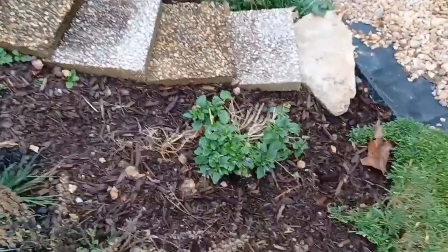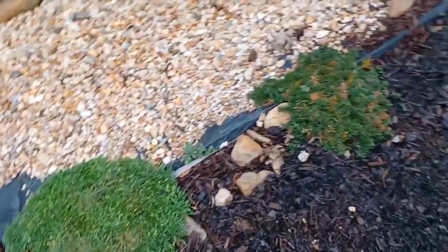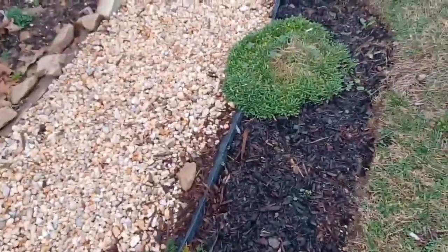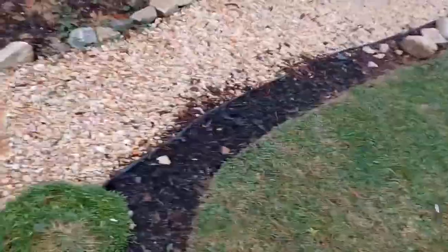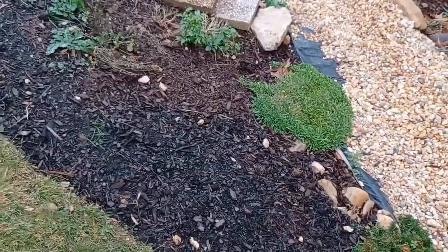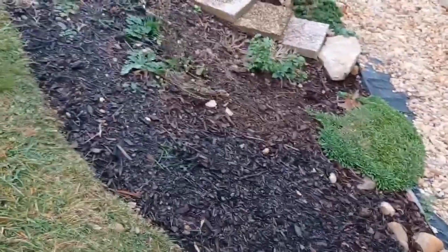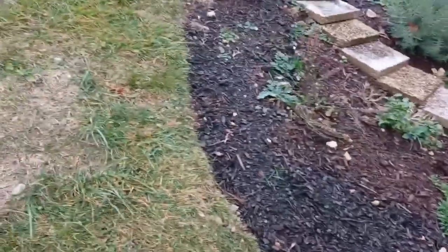Then I have some more pansies here, and some more creeping phlox down through here, and all of this from the rocks there all the way across will be full of tulips. I cannot wait for spring. Oh my God, guys, I can't wait. I want to get out here and plant.